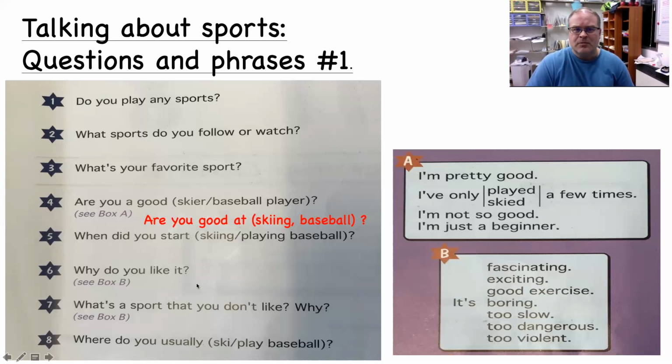Dozo. Okay, so tatoeba, monosugoku omoshiroi. Kurikaeshite kudasai. It's fascinating. Dozo. Okay. Doki doki suru. It's exciting. Dozo. Undo dakara. It's good exercise. Dozo.